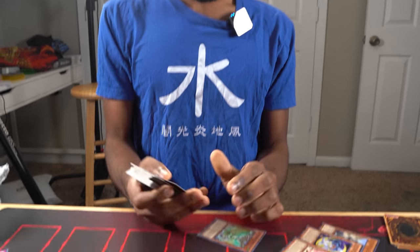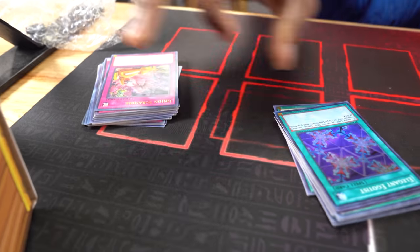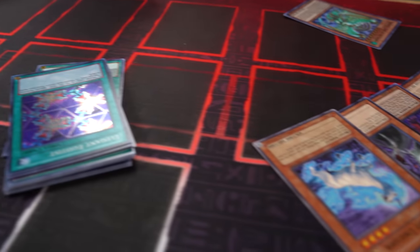Okay, so I've got my cards here. I basically sorted them from monsters, spells, traps.